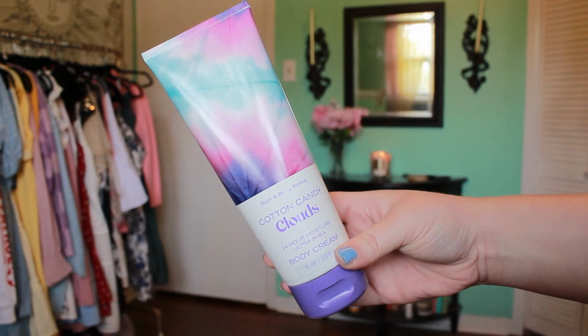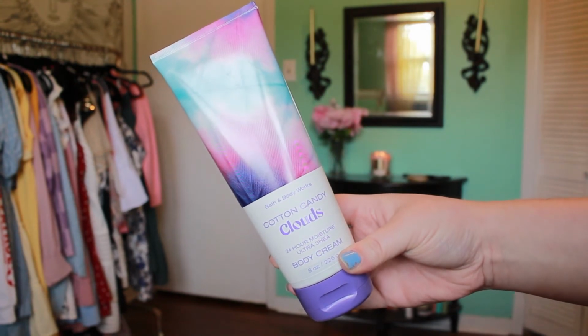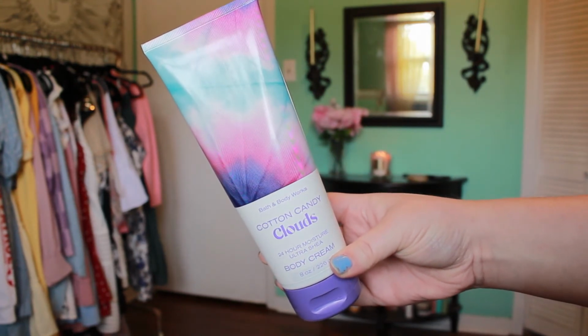Okay, the next one I got, it was calling my name. This one is called Cotton Candy Clouds. Of course, I love cotton candy. I love marshmallow, anything along those lines.